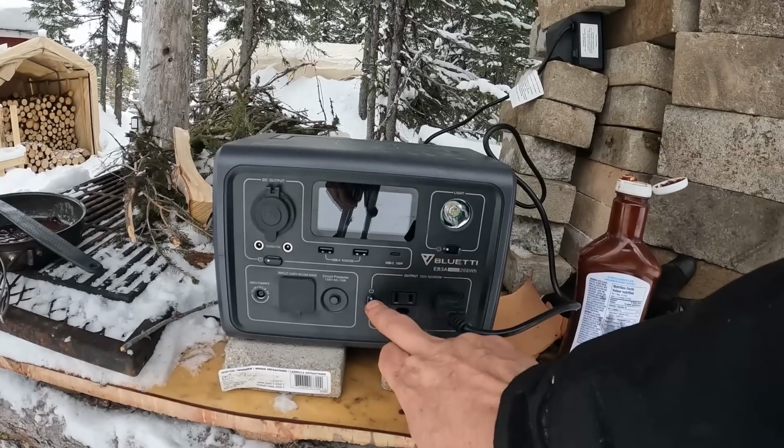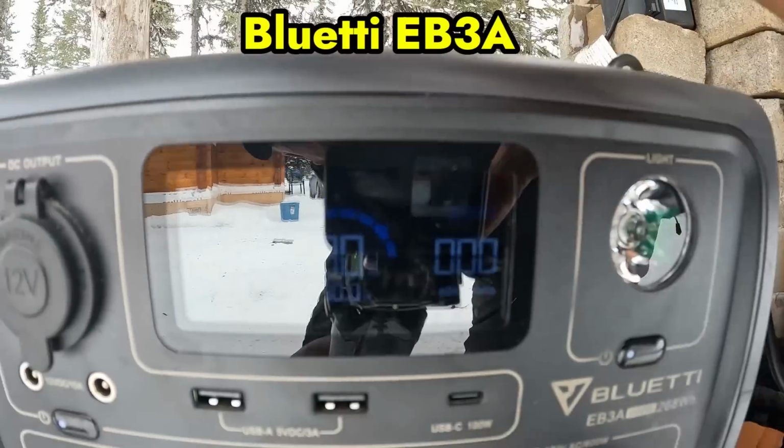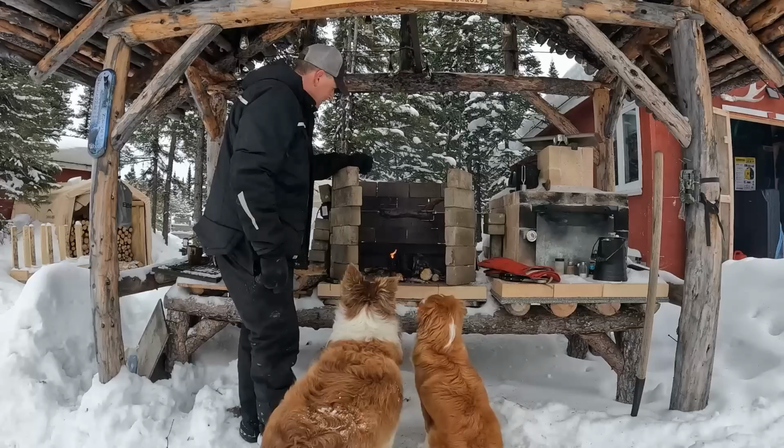It's been going about an hour and a half now. I don't know if you can see it or not, but we've only lost about 10% off our Blue Eddy. That's a small one, 600 watts.